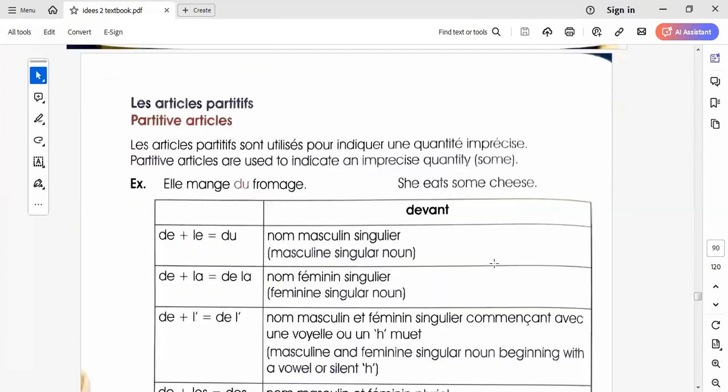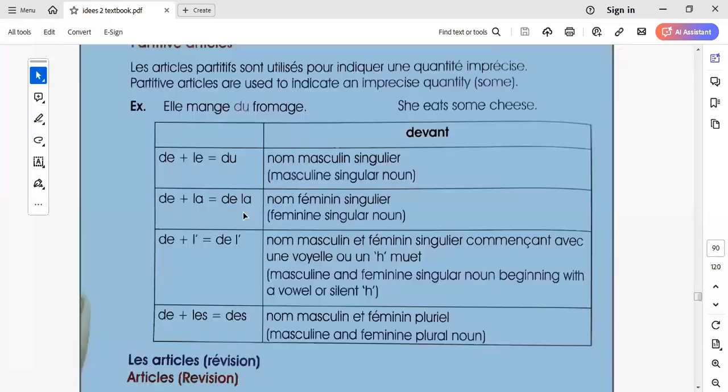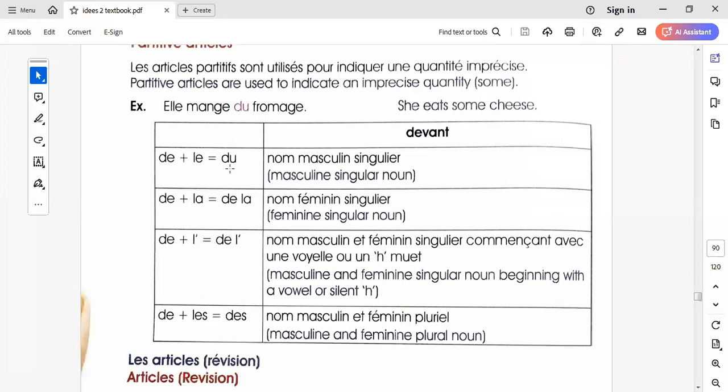Next is les articles partitifs, partitive articles. Partitive articles are used to indicate an imprecise quantity, that means some. For example, elle mange du fromage. She eats some cheese, or she is eating some cheese. Now, we have du, masculine form, de la, feminine form, de l', that is beginning with the vowel, singular form, and des is plural form. So these are the partitive articles.